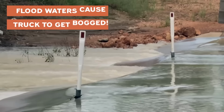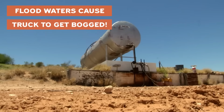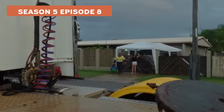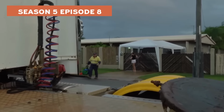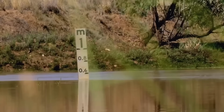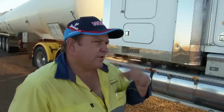After months of being cut off, there's a break in the weather. Roads have reopened, and Jason's clients are desperate for his fuel. This time of the year it's like playing Russian roulette when you're trying to get fuel into people in the bush, because the weather can change in 5 minutes. Jason will be the first road train to attempt the run this year, but he knows his window of opportunity could close fast.